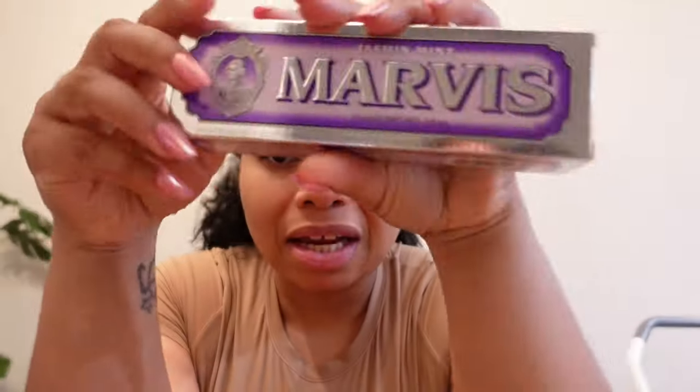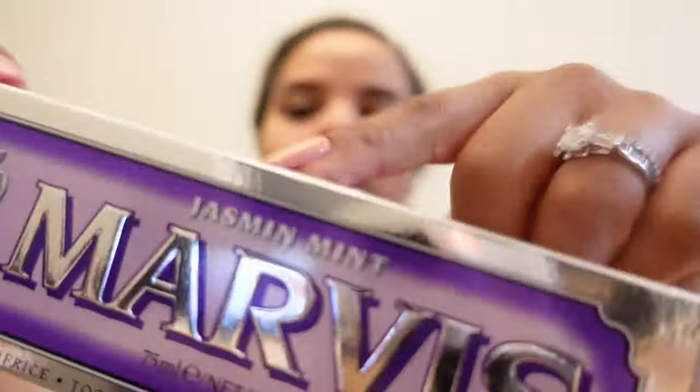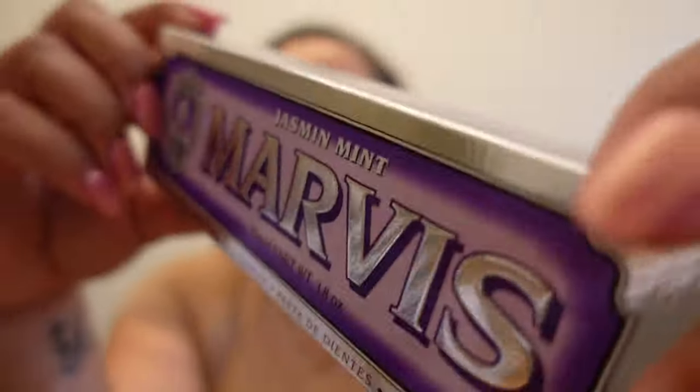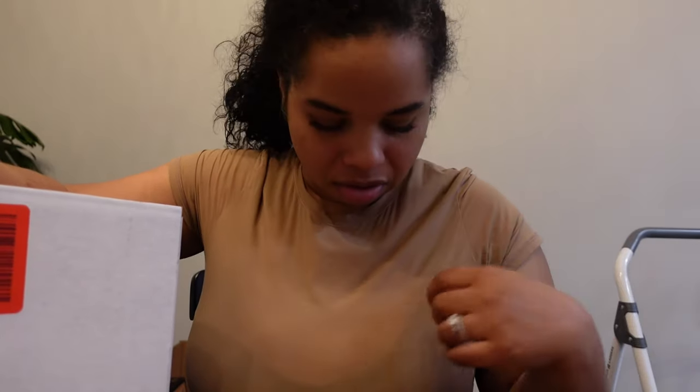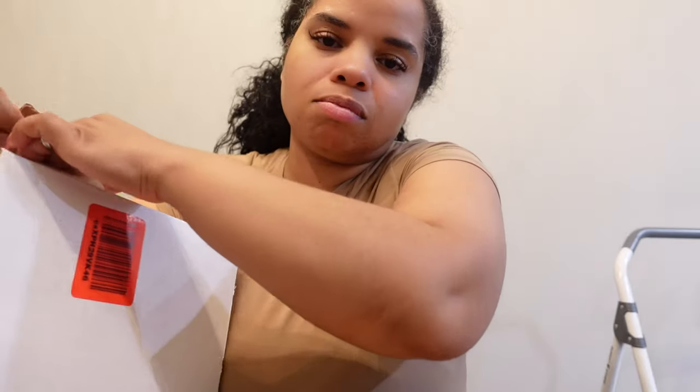Okay, from Amazon, I got some more toothpaste. This is the Marvis Jasmine Mint. This is Italian toothpaste, 10 out of 10. And I got some crackers, like in different flavors for snacking, that me and Brianna are about to try. I'll show you the flavors. Oh yeah, and I didn't show you guys my outfit because it's just super casual. I have on like this Skims body skin tee and some Skims black sweatpants and some Nikes.